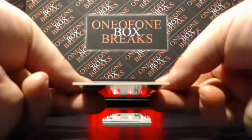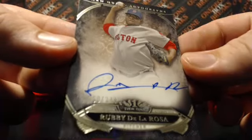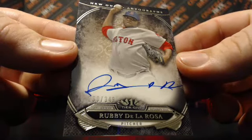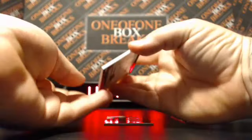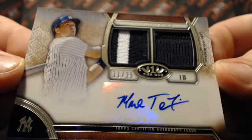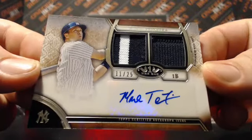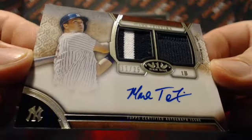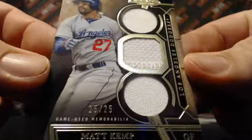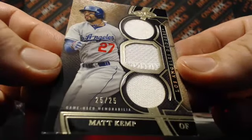First card's gonna be Robbie De La Rosa, 260 out of 349. Let's go into the Bo Sox, Ben E. Eisenstadt doing some work. And then, oof, the Yankees, Mark Teixeira, dual patch auto, 11 out of 25. Two color, dual patch, Mark Teixeira auto, the Yankees, Alan P. on a roll. And we're just getting started. Last card's going to be Matt Kemp. Let's get that eBay 101 streak going. Nice triple patch there, 25 out of 25, going to the Dodgers. Jonathan S. with the Dodgers. Trout Slayer on the chat.